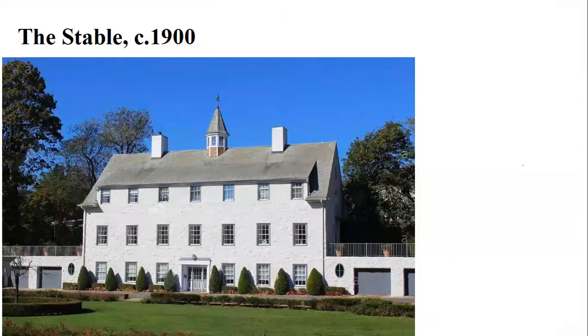This is the stable. Originally, the stable was two stories high, and you can see the original roof line on either end. The Scalabrinians added a third floor, and that's what we see here. It's one of the largest outbuildings in the estate, and it is mostly intact. It's a private residence currently. And we're very fortunate to have so many of the original buildings of the Flagg Estate, which gives us a sense of the whole ensemble that he had envisioned.